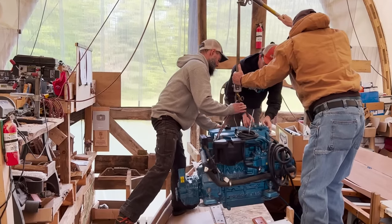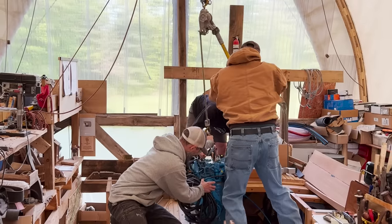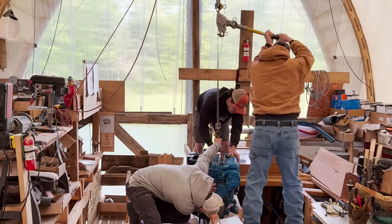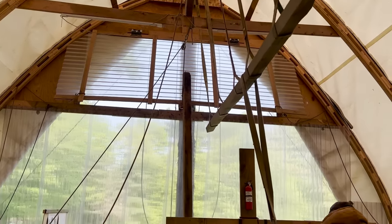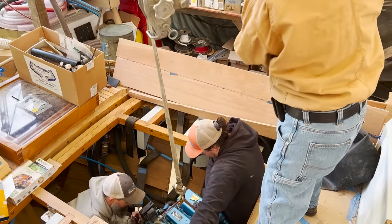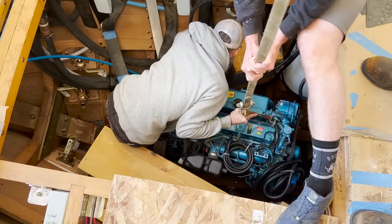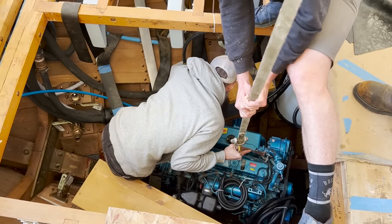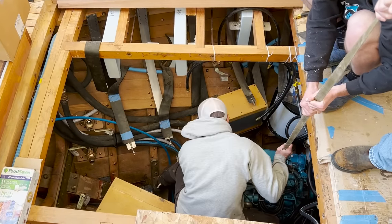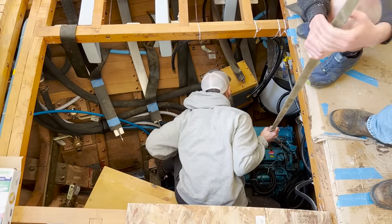Let's get this in the right orientation. Look at that. All right, down. Go with that for now. Cool, you set her down.